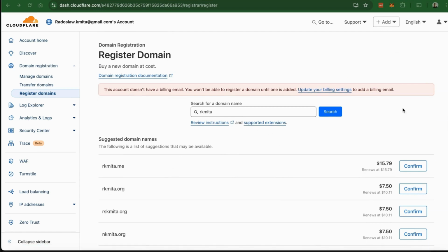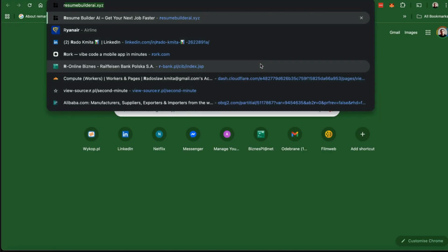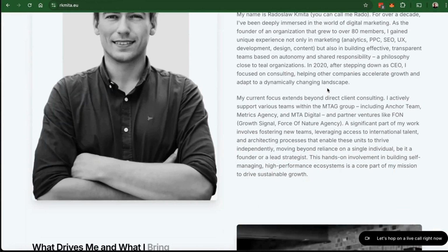You have to update your billing settings. The only thing that Cloudflare will charge you for at this stage is the domain. Since you usually don't have that much traffic on your personal website, the domain that we've created in here is basically free. This is already published, but it is recommended to find a custom domain. I've already done it in the past, and my domain is arcmeta.eu. So that's the domain. You can also upload a video.